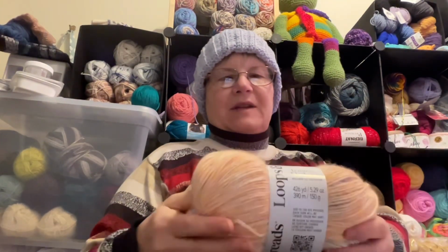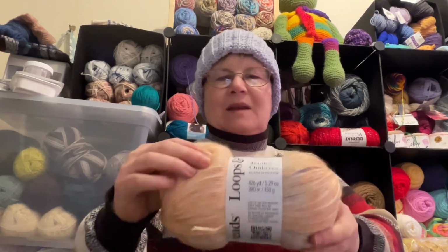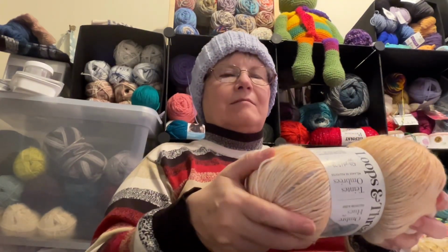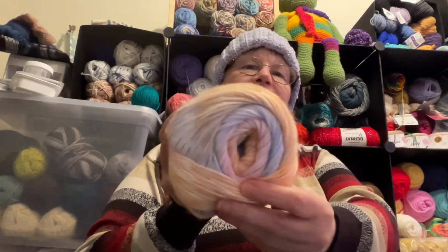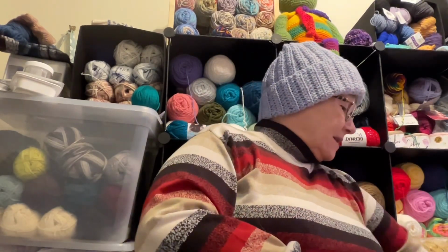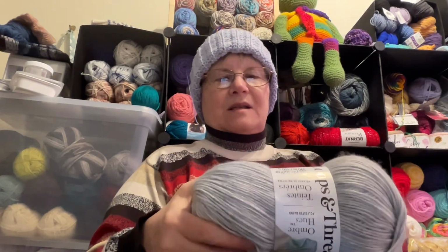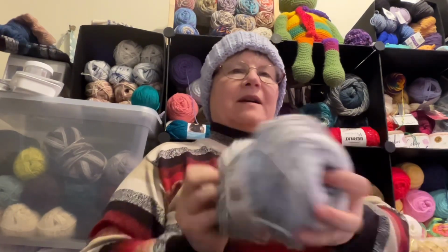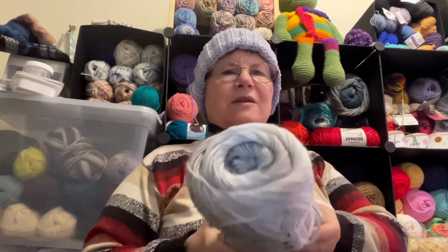First of all, I got some of this Loops and Threads ombre hues. This color is orange, pink, blue. You can see all the colors in it there. So I got 2 of that colorway. And then I got this colorway, which is slate gray white. It's a little bit hard to see the colors in there, but it's just grays and whites. Nice neutral colors.